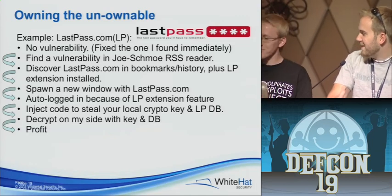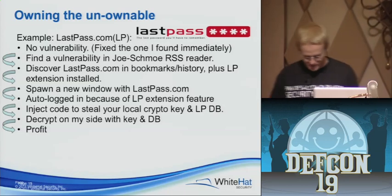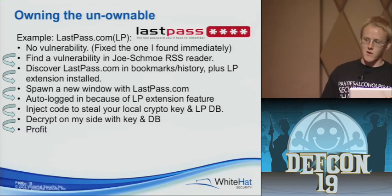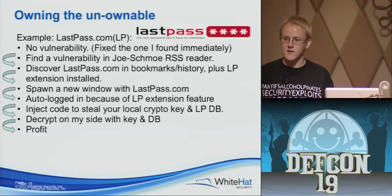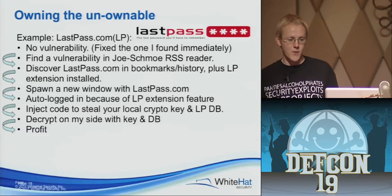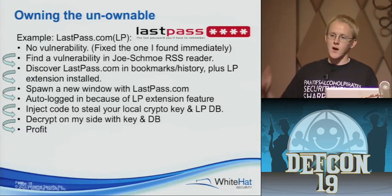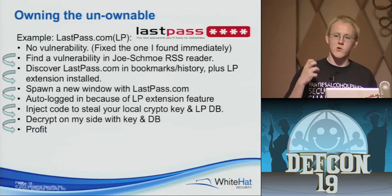So we can spawn a new window with LastPass. The LastPass extension then notices that window and thinks that you opened it because you want to go to LastPass.com. So it automatically logs you in to your online vault, where you can change settings and access all your passwords, and that's great. But instead of allowing the user to do that, we're going to have the extension automatically open this window, allow the extension to log you in, and then inject JavaScript to pull out your crypto key.